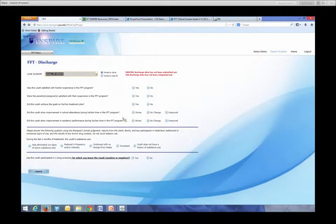And you have three choices for each of these. Worse, so their attendance or their academics got worse, no change, or improved. And these questions would be answered based on the therapist and supervisor's judgment on whether the youth has demonstrated improvement in these areas. The next item asks about the youth's substance use.